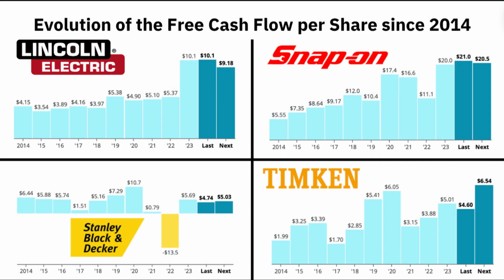Next, let's talk about free cash flow per share. Snap-on again leads with a 15.95% CAGR in the last decade, highlighting strong cash flow growth. Stanley Black & Decker, however, has seen a decline with a minus 3.35% CAGR, raising potential concerns about cash flow management. However, it is expected that in the next few years it will recover its previous free cash flow levels.